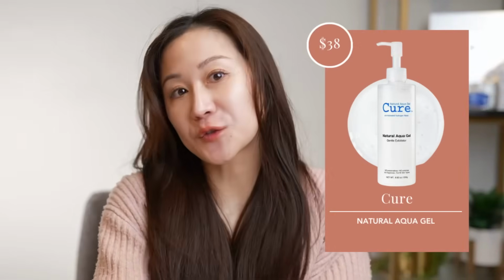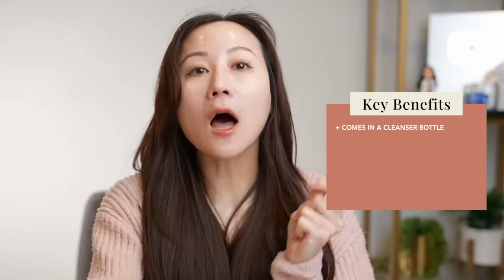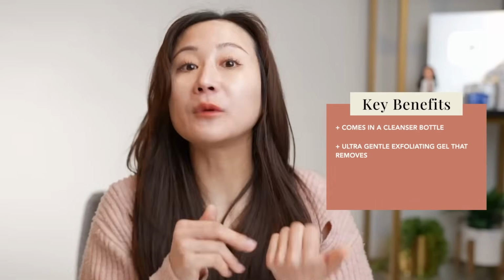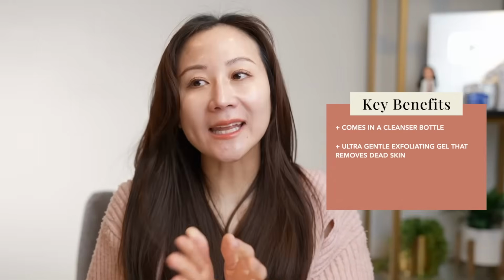Now, the Japanese swap is a popular one, and it's a very unique one that also provides, I would say, a physical exfoliation, but in a slightly different way. And it's from Cure Natural Aqua Gel. This retails for $38 for 250 grams. Now, this is a very interesting gel, it comes in a cleanser bottle, if you will, but it's this ultra gentle exfoliating gel that removes dead skin like a physical exfoliant, but yet it's a gel.